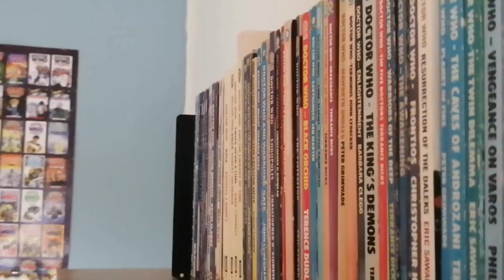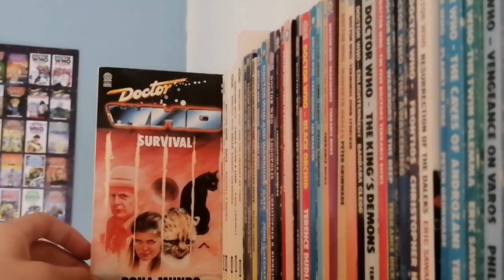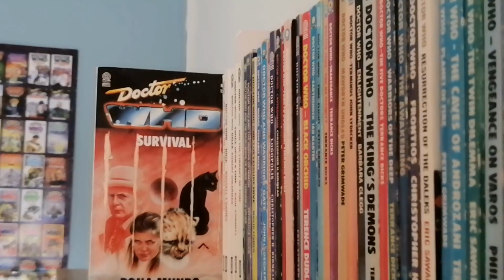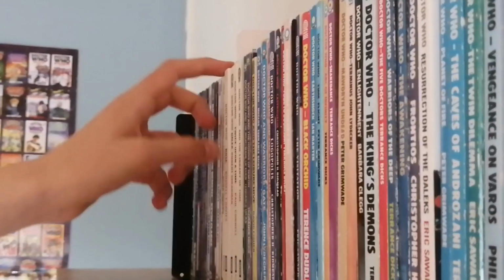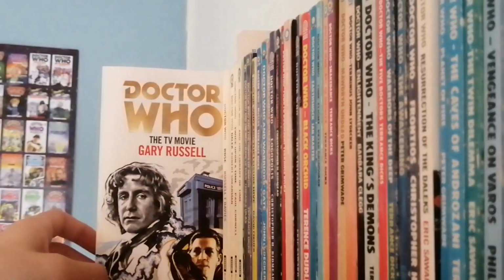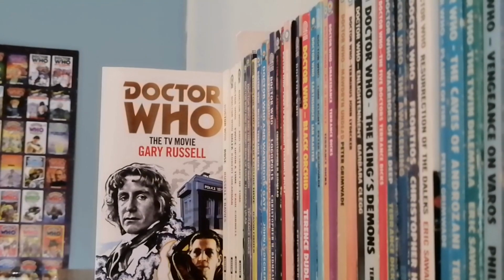There you go. As we get to the final stretch, we have Survival, which I finished reading a couple of weeks ago. A very interesting novelisation. I believe it does expand on the TV story a little bit, so if you're a big fan of Survival, then by all means go ahead and buy this one. The TV movie by Gary Russell, a very interesting one. Haven't read it yet, but I'm so intrigued because I'm a big fan of the movie, I'd say. So giving it a read in Target form will be very interesting.